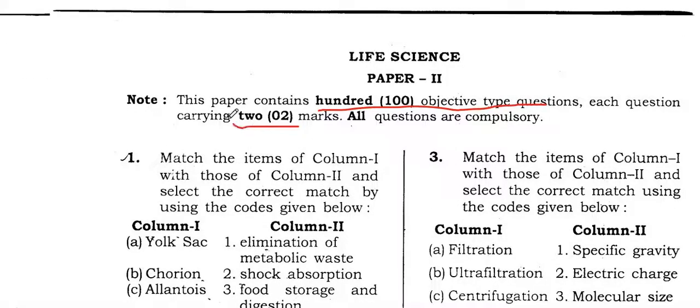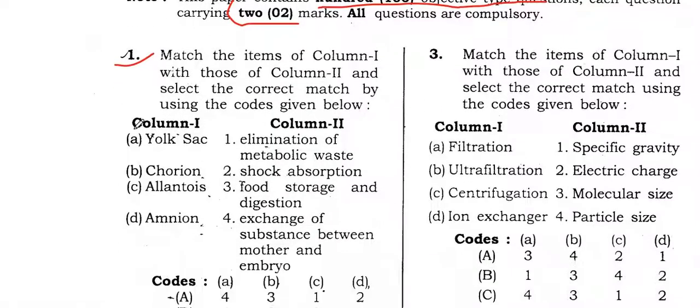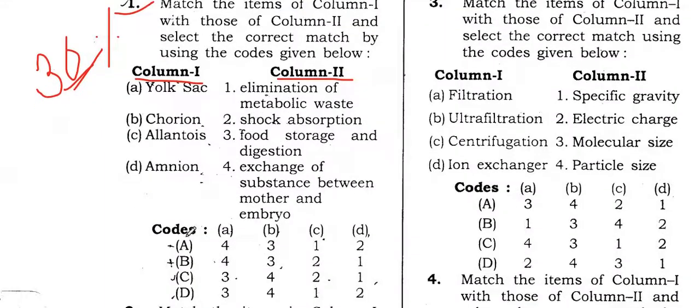So the first question is match the following. In the SLET examination, approximately 30% of the questions are match the following. It comprises column 1 and column 2. You have to match column 1 and column 2 and with the codes, you will solve the problems.